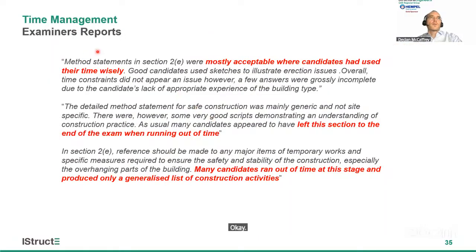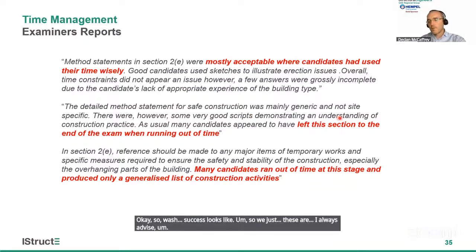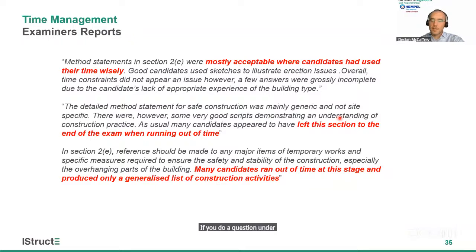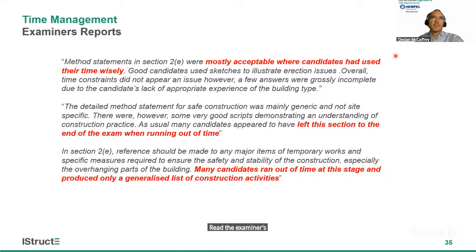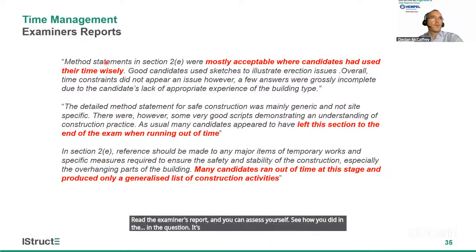Okay, so what success looks like. I always advise that if you do a question under exam conditions, after you've done it under your 7-hour exam, get the examiner's report, read the examiner's report, and you can assess yourself and see how you did in the question. It's always very useful and a good way to learn what the examiners are looking for.